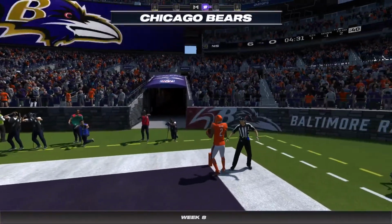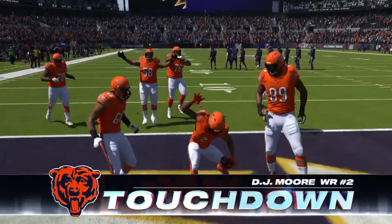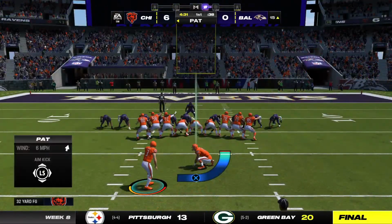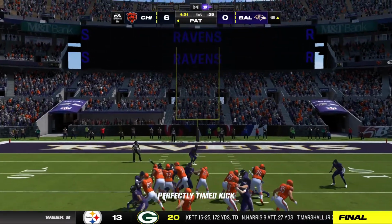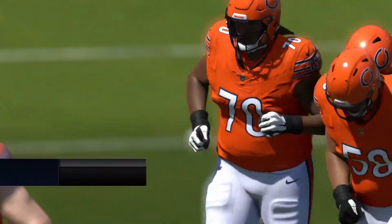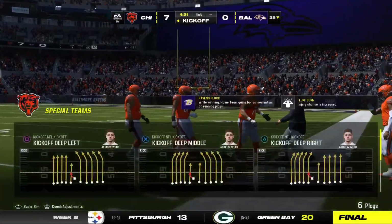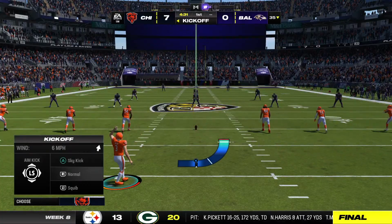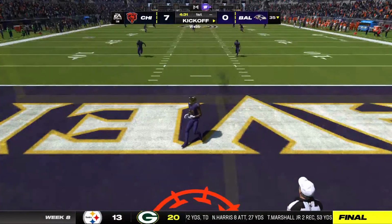That's to Moore, and he's got it. Touchdown, Bears. A great play there. His 4th touchdown on the year. And the Bears are on the board first on the road here in Baltimore. Point after, right down the middle. And that makes the score 7-0. A nice tidy little drive there, getting the ball in excellent field position, and only 1 play to score it.